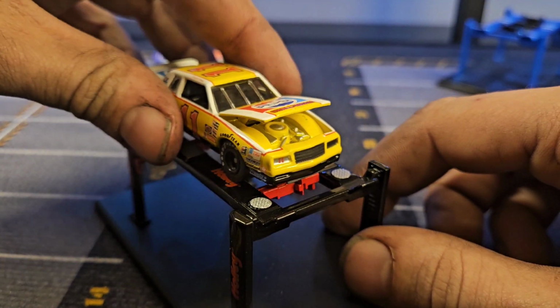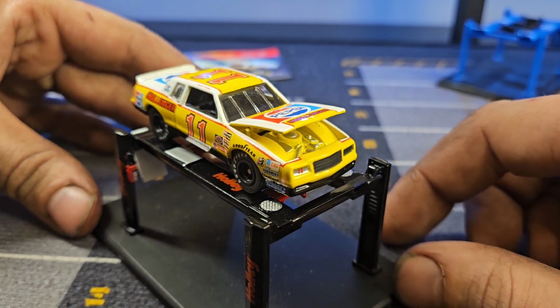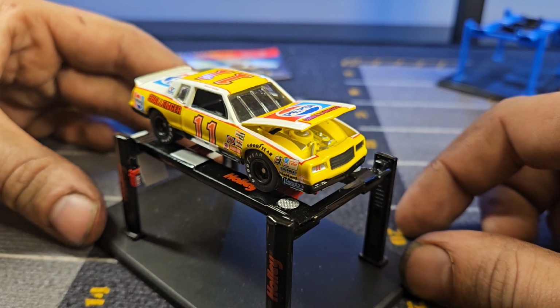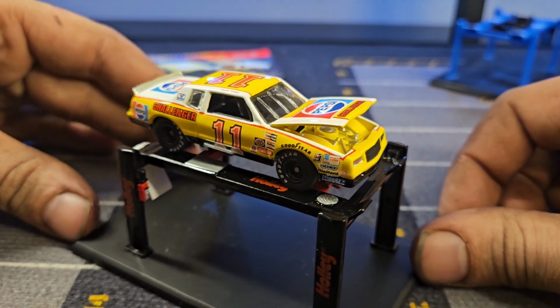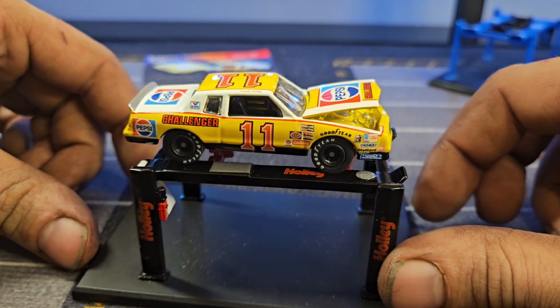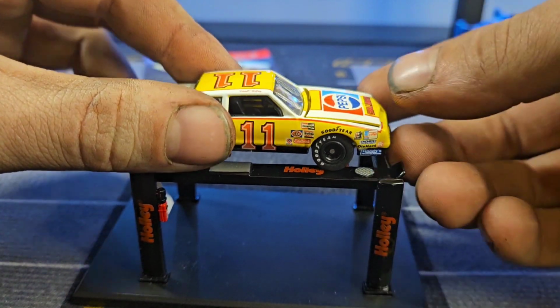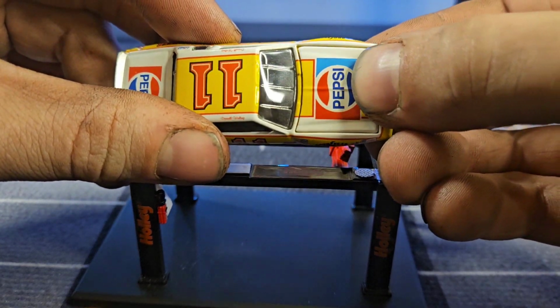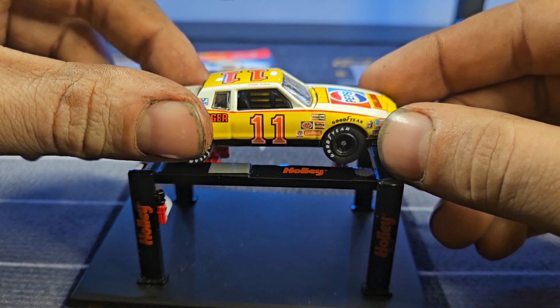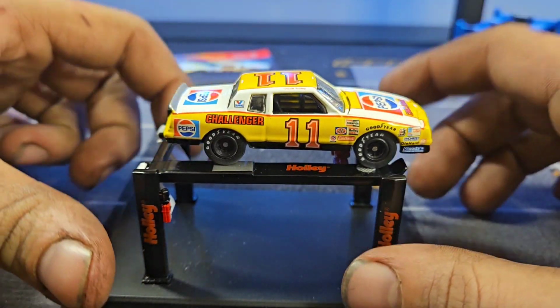Very good looking car. As I said, I absolutely love G-bodies, especially the Chevy G-body platform, which was the Monte Carlo. Very, very beautiful car. We'll go ahead and shut the hood here. It is one of those Johnny Lightning hoods. You've got to push it back a little bit, but it does shut very nicely. Good panel lines on there.